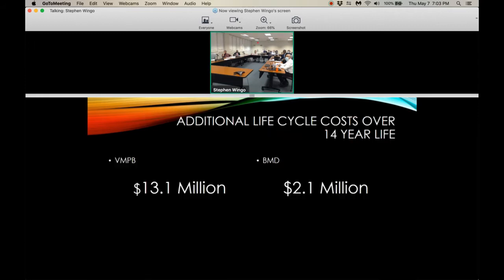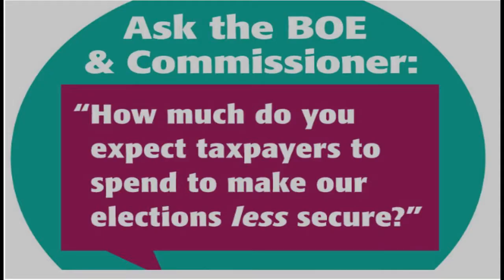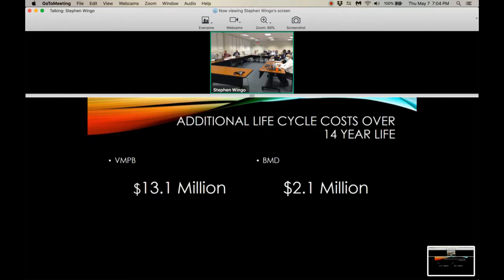Okay. So the additional life cycle costs over 14 years. Voter marked paper ballots will cost $13.1 million more in operating costs, which would be labor, paper, supplies. Ballot marking devices would be 2.1 million. Now, I want everybody to understand that this is not the total cost of the election. These are just the expenses that differ by the two types.